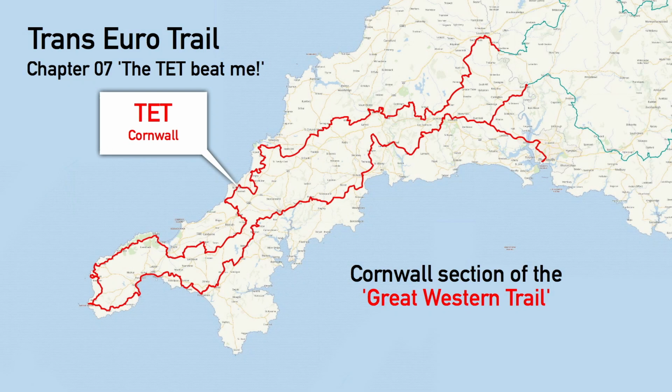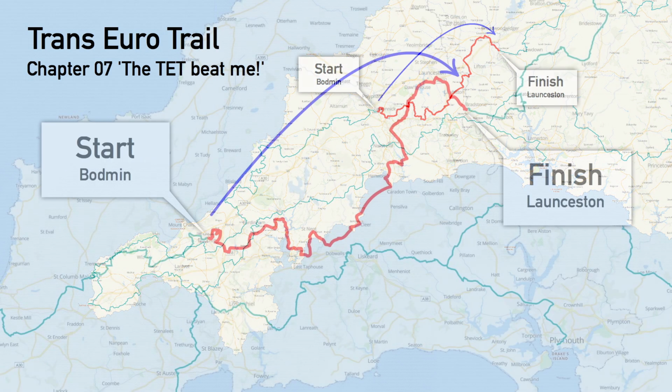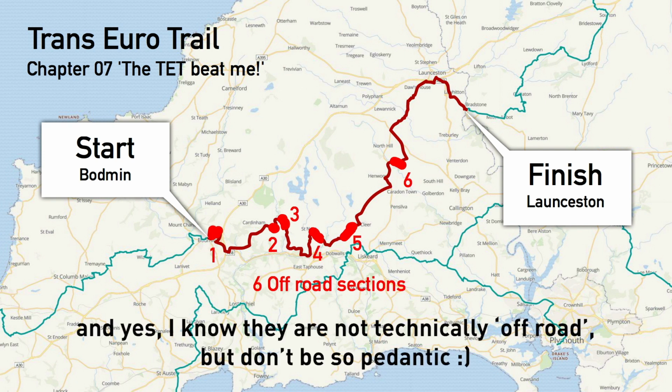Okay, hi guys, how's it going? And welcome to chapter 7 of my little TET exploration around Cornwall. So this one goes from Bodmin up to Launceston, near the Devon border. This chapter has 6 main off-road sections. A couple of those are split up into little short sections, but essentially 6 main sections.